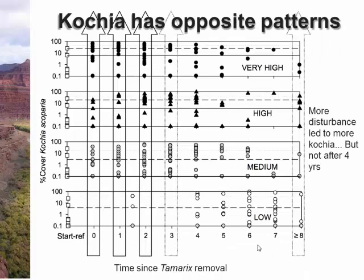And what was so fascinating is we saw the opposite results with kochia, which won't be a surprise to some of you here. But we saw no relationship with time. There were no significant patterns across time. But in general, we saw that the more disturbed the site was, the more ripped up it was with heavy machinery, the more kochia it had, but that these patterns were only true in the early years and disappeared in the later years. There's a slight trend for it, but in general, those are going to be the most dramatic in the first few years after tamarisk removal.